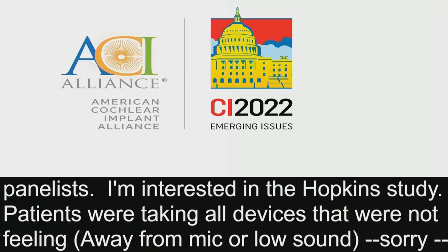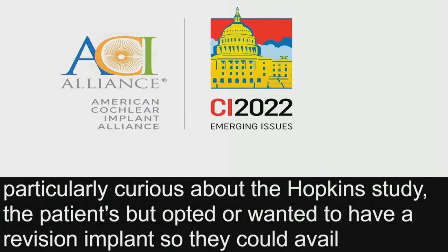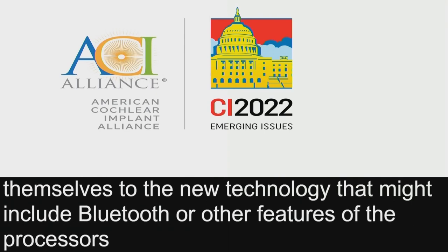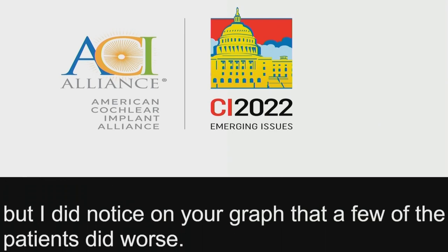I was particularly curious about the Hopkins study, the patients that opted to or wanted to have a revision implant so they could avail themselves of new technology that might include Bluetoothing or other features of the processors. But I did notice on your graphs that a few of the patients actually did worse post-op, significantly worse. I didn't see a lot do that much better.